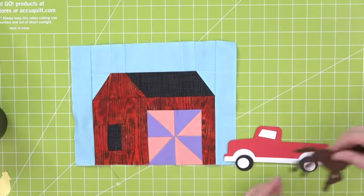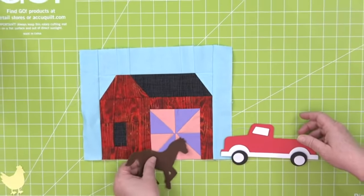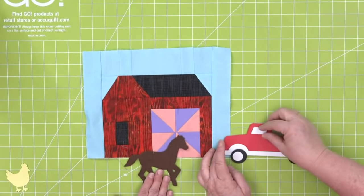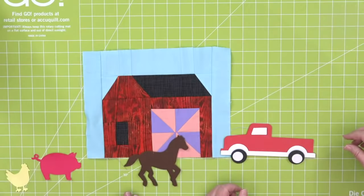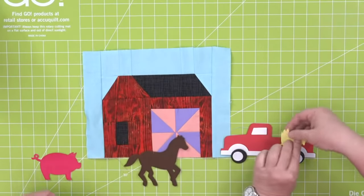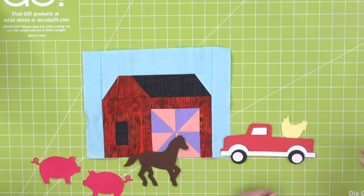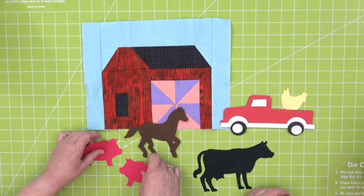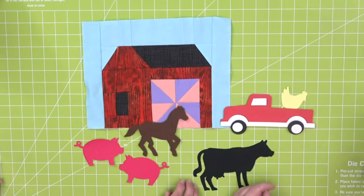We need to add a horse, because Marianne showed us how. Marianne had a horse, so we cut our horse out of felt, and of course that's from the Western Medley Die. And then we've got a couple of pigs. Let's put a chicken in the back of the truck, and here's our cow. Look at how fun. Pam says one of the pigs is named Michelle, because when I was a kid, we lived on a farm and we had a pig named Michelle. There you go. So now, this is my favorite thing.